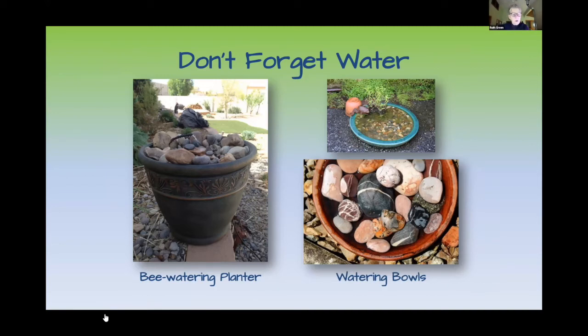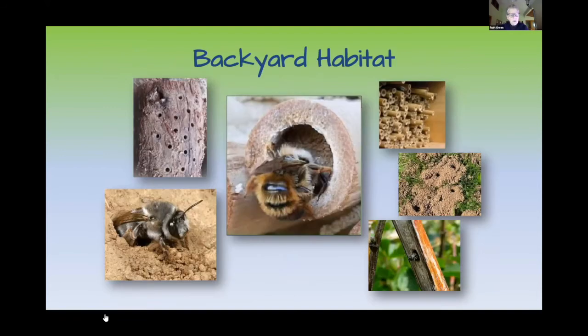We want to encourage our pollinators to call our gardens home in future seasons as well. And one of the best ways to do that is to provide the habitat they need to lay eggs and supply food for their emerging young. Here's some examples, including holes in dead trees, patches of bare ground, and dead plant stems for insects to deposit eggs into.